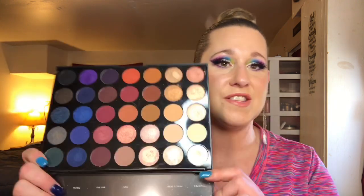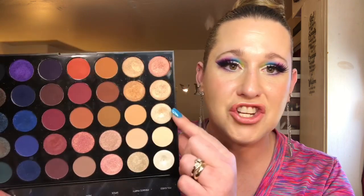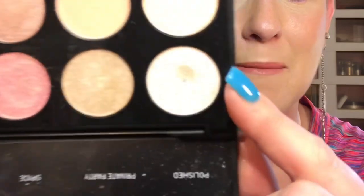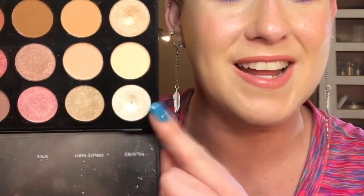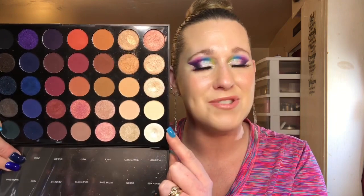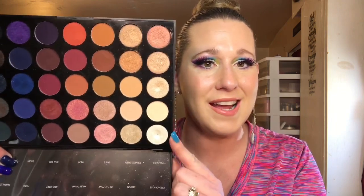And then the last palette that was rolled in on my last month's update is the Morphe 35V palette. I picked the shades Knockout and Shameless right here. And as you can see, there is my baby pan in the palette in the shade Knockout. I'm so very proud of myself. I'm so excited that I hit pan. I've used this shade 31 times, which is how many times it took me to hit the pan.